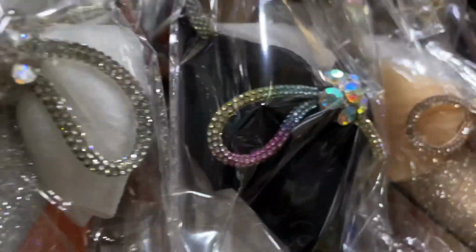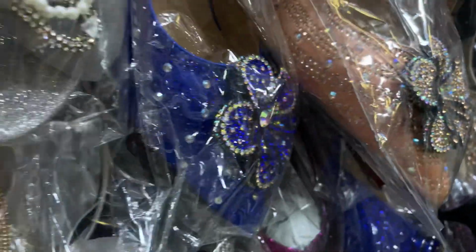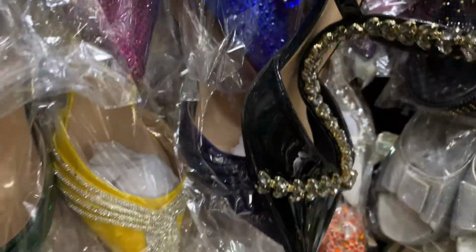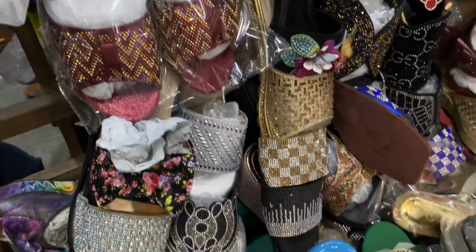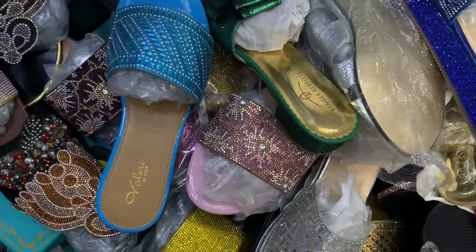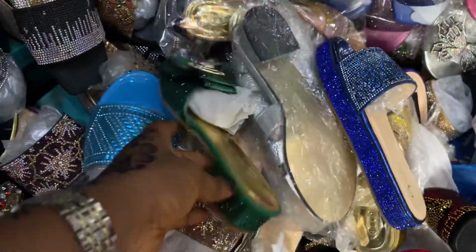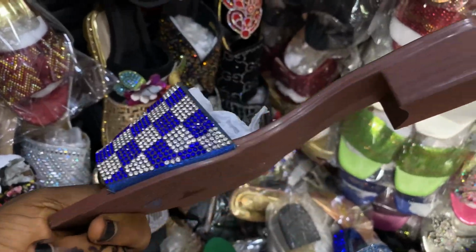And they have them in different colors. This is silver, black, gold, blue, purple. Guys, can you see? See these designs? Very lovely. Oh, so this black, look at the white. Guys, can you see? This is very fine.